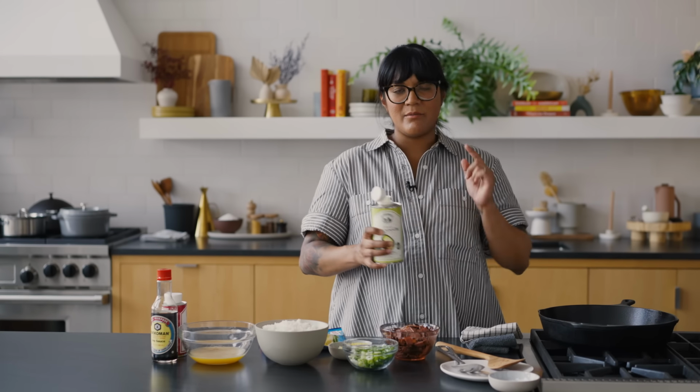Cooked rice does go bad pretty quickly, so warm rice should be stored in the fridge as quickly as possible. If you leave it out for more than 2 hours, there's a danger of it developing not so good bacteria. We're gonna start by adding some neutral oil.